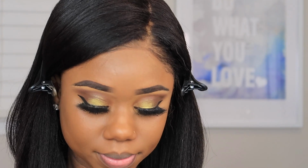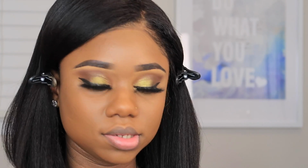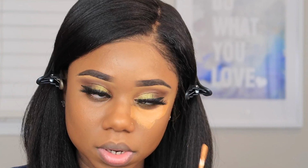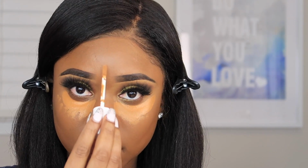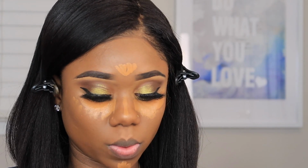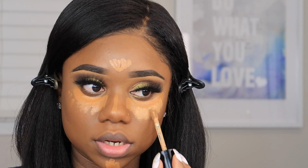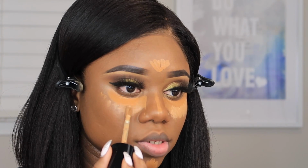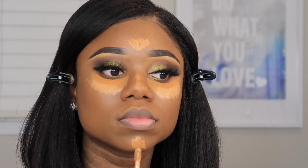Okay, now it's time to conceal and contour. So I'll be using Fenty Beauty concealer, the new Pro Filler concealer, and I'm using 390. I'm gonna just put that underneath my eye, on the bridge of my nose. And I know we have to contour the forehead because it's big. Then over that, I'm going to use the, what is the name? The Born This Way in butterscotch. I'm gonna just put a little bit on it just to give that little extra highlight, but I don't use it by itself because I think it's too light for me.